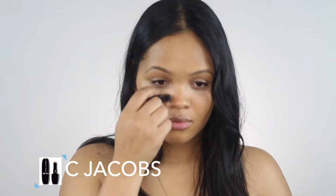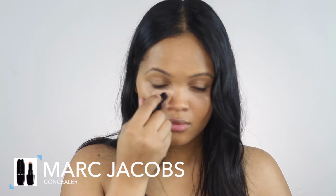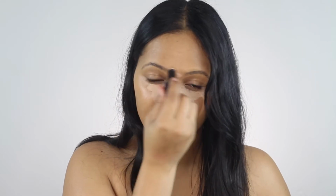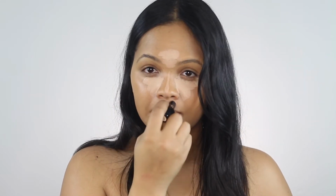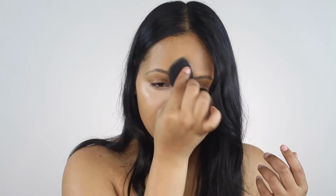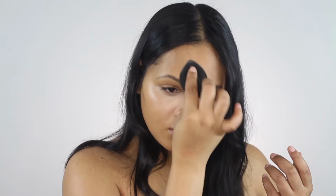Alright, so now that we have that blended, I'm going to go in with my Marc Jacobs concealer. I'm typically not a cream concealer girl, but she got me. I really love this concealer a whole lot. I'm always giving brands a gender. I'm like, oh, she this. We're going to go in and blend her out. Look, doing it again. I can't help it.